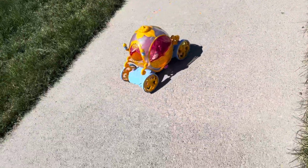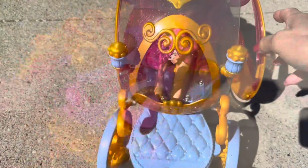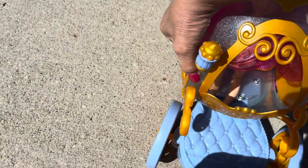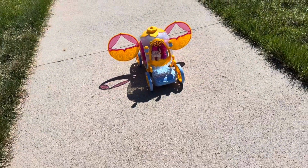What do you think, guys? So this is the remote control. Okay, we try to open the doors side by side. Let's see what they look like when you're driving, test for this carriage. Okay, see what happens. All right, ready, guys? Okay, let's see what happens.